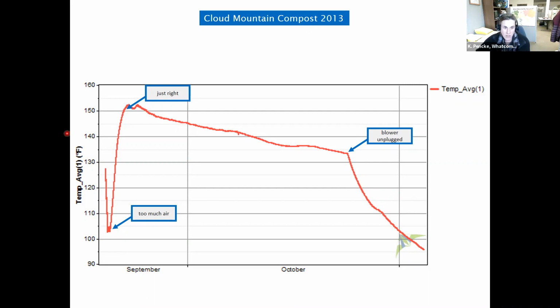So when there's air, the microbes can work, they generate energy, and we see that as heat. And so here's an example where there even was too much air blown into the system. So that's something to think about, and that was keeping temperatures low. And then they got the air just right, so the temperature just spiked right up, hit past 150, and then the air was slowly begun to be consumed by the microbes. So even as the blower was on, the temperature was reducing.